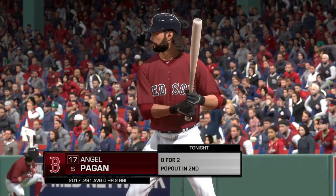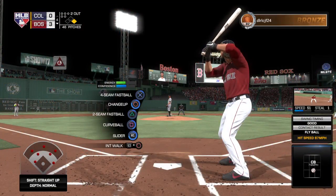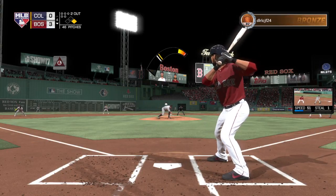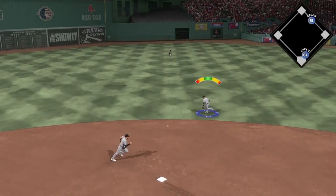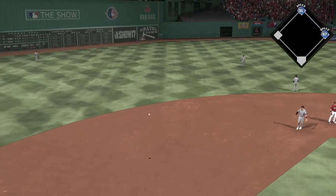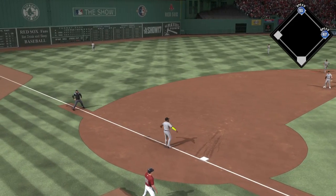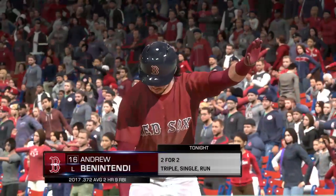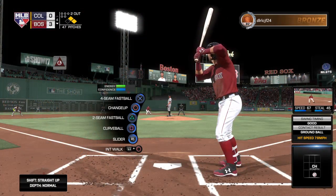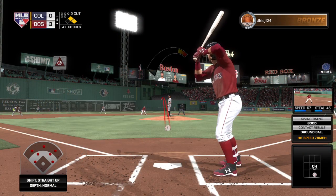Ready once again, Angel Pagan. He comes in 0 for 2 thus far. From the stretch. On the ground up the middle. And that's through for a hit. The left-handed hitting Andrew Benintendi stands in. 2 men on, 2 away here in the 4th.